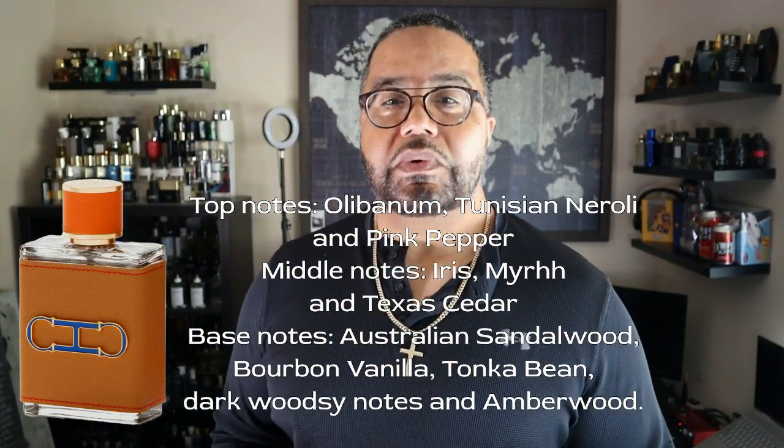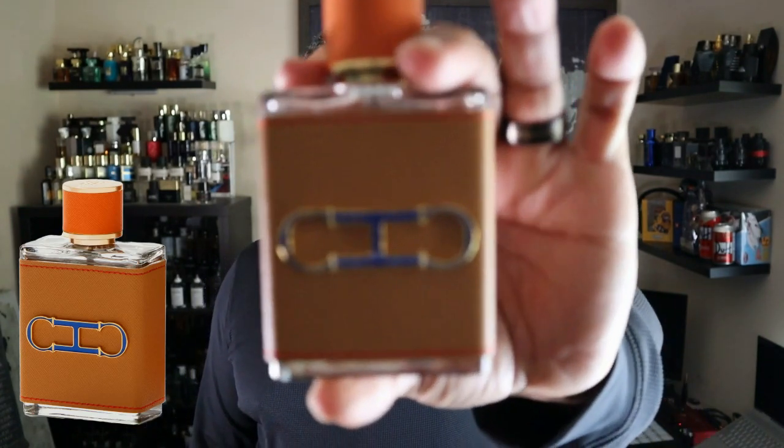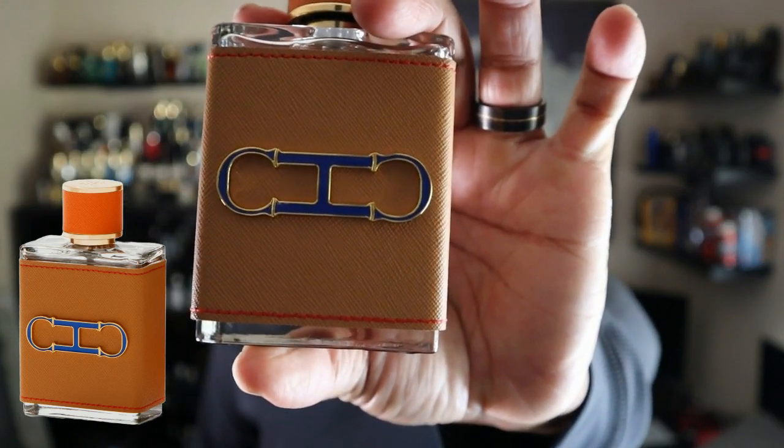It has top notes of olibanum, Tunisian neroli, pink pepper, and it transitions down into cedar. It has iris, musk, amberwood, tonka bean, bourbon, vanilla. So it's a sweet, woody fragrance. A little heavier. Again, I would wear it in the winter time. I don't think it's so much a fall fragrance. It's nice, but I wouldn't pay full price for it. Okay, again, Carolina Herrera, Passion for Men.